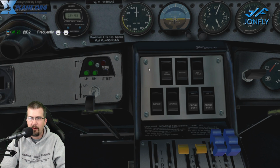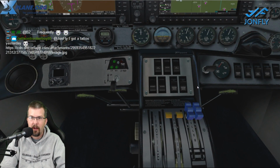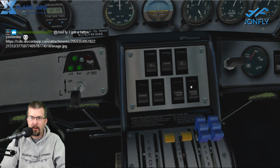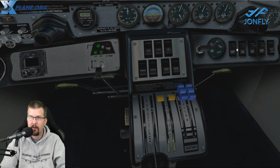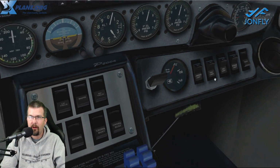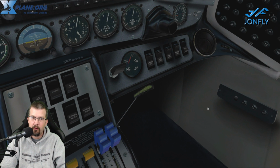Those two switches are tied together. So that brings up our beautiful G1000. I don't know what these are, so I need to learn what the cross buses are and also what the fields are. So if you guys have any suggestion on what they might be, cross bus 1 and 2 and left and right field. I'm assuming those are like bus ties, but I don't know.